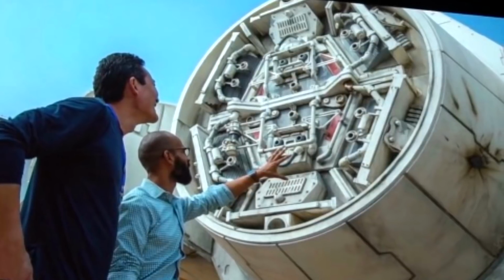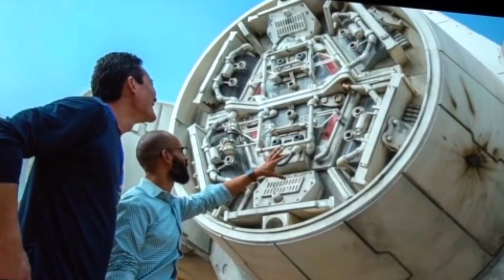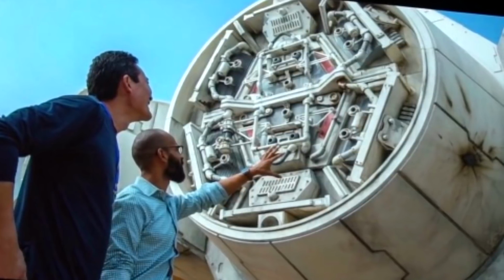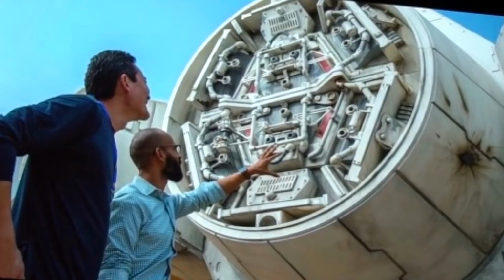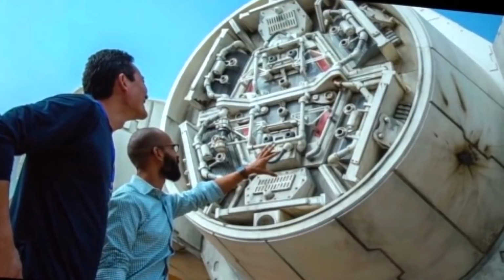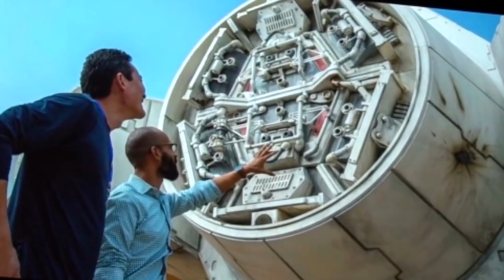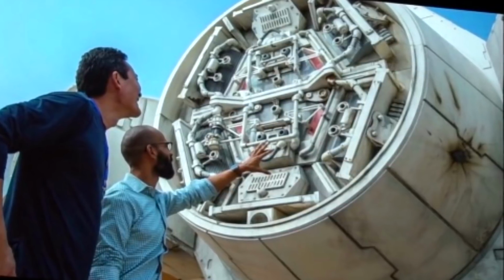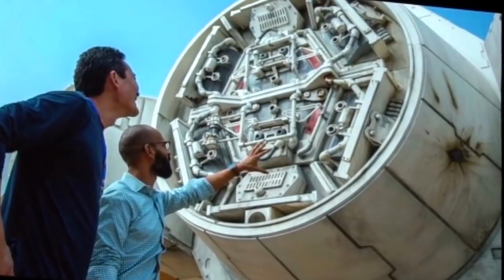But movie props are built of wood and styrofoam and are very temporary. These things are going to be made of heavy-duty aluminum and steel and real bolts and real rivets and real things, and it's going to be as real as anything you'll ever have seen in a Star Wars set.